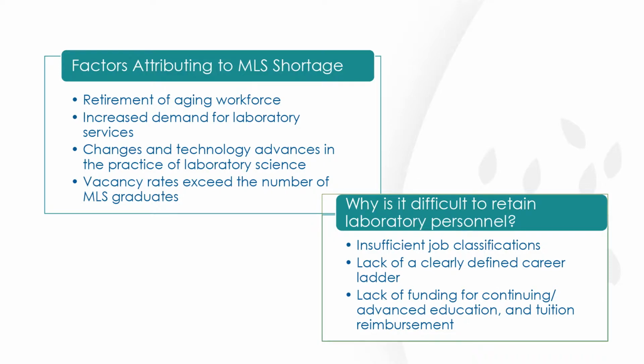And I'm on this Facebook page of medical laboratory technologists, and there's just a lot of feeling of not being appreciated and feeling of being overworked. And so that's really rampant, I feel like, in the profession.